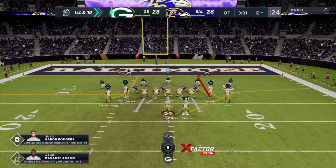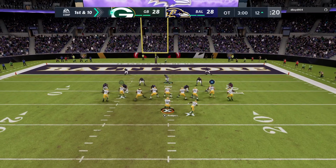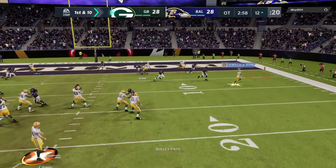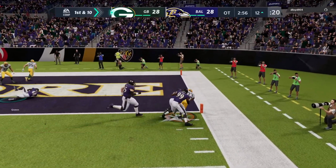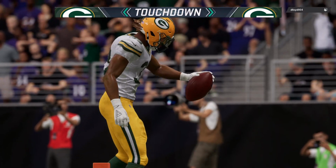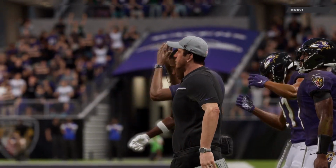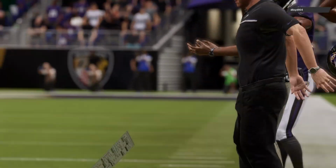From down at the 12, it's 1st and 10. Now they'll throw with Rodgers. This will be caught at about the 5. And he's going to take it in. Touchdown, Packers. Green Bay.